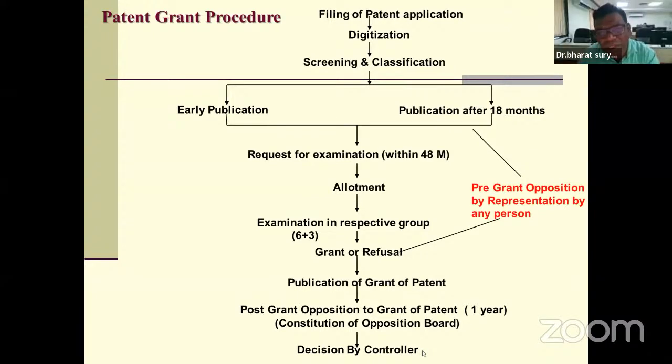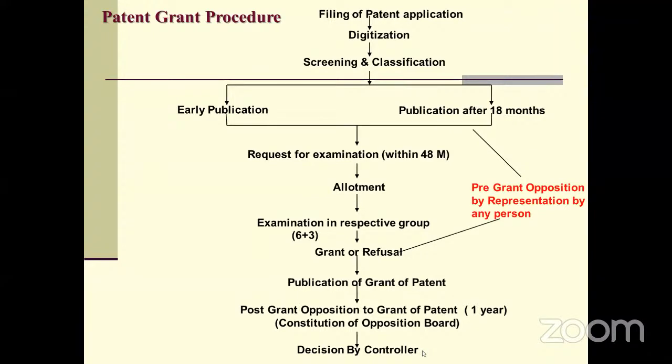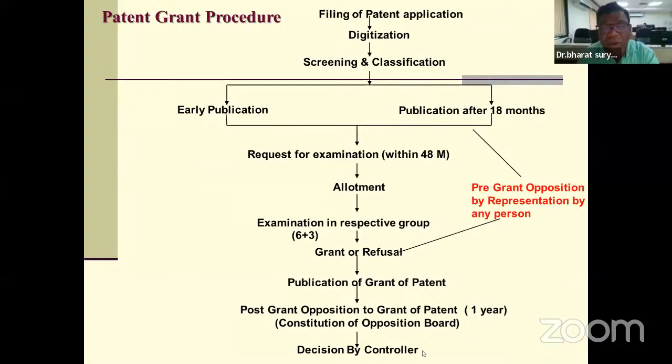Why are we doing all those things? Because we have specialized examiners and an auto allotment system. The files you file are automatically allotted to examiners who are specialized in the branch. If it is a civil application, it goes to the civil examiner only if you classify correctly. Therefore, classification is a must. If you request early publication, we publish your application within 1 week or at most 1 month. Otherwise, it takes 18 months for publication.